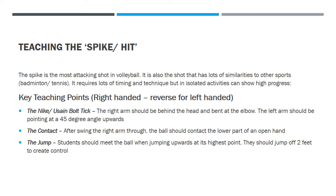Finally, the contact. It should be a flat hand, and it should contact the bottom of the hand onto the forearm, and then you swing through. The jump needs to be taught as a separate element. There are lots of little activities where students have high success, and then after that, they need lots of practice time.